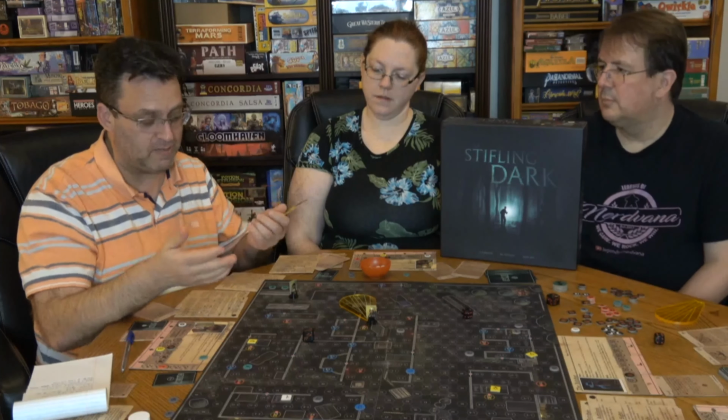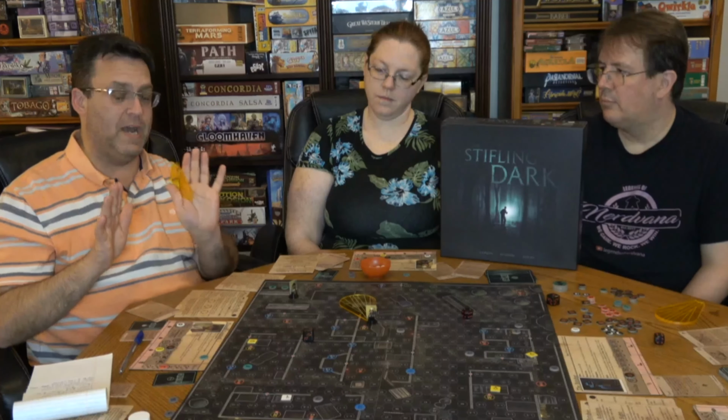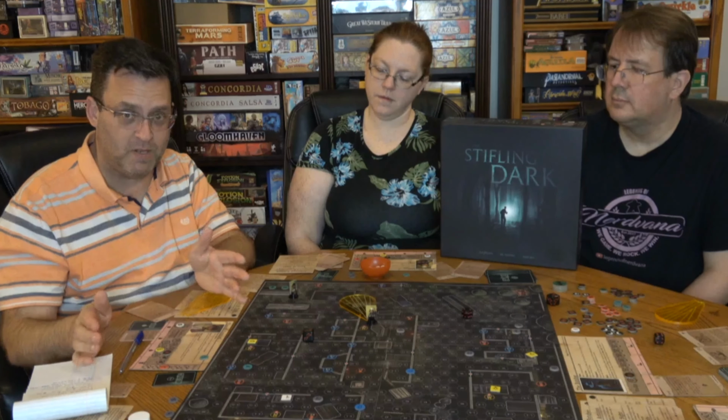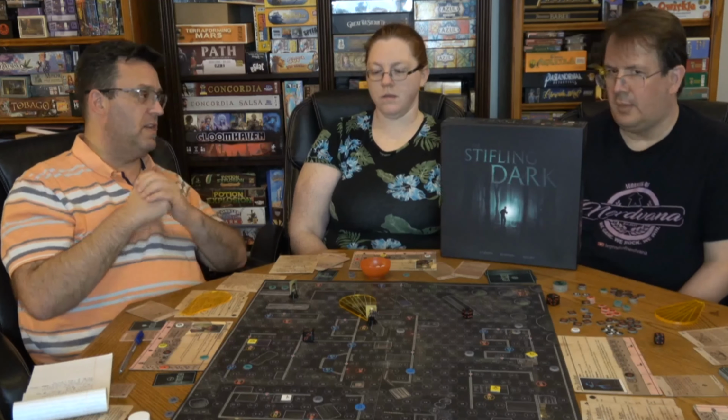And then I could choose to use my flashlight. But I'm almost out of power, so I'm choosing not to. And so because of that, I had to spend a stamina to use that extra die, but then I gained a flashlight. Yeah. Okay. Because I didn't use my flashlight.